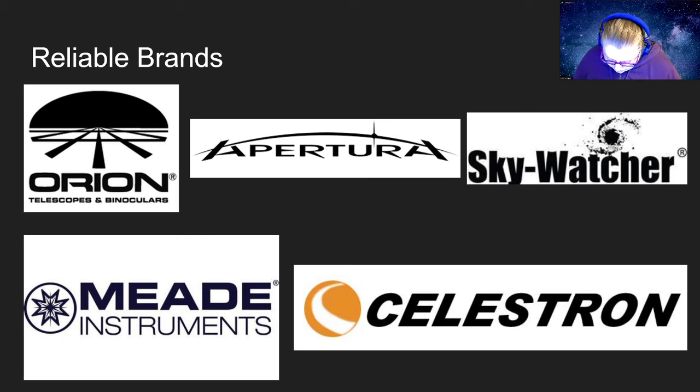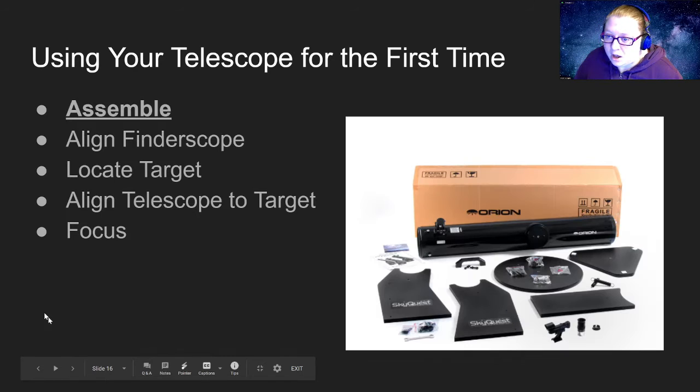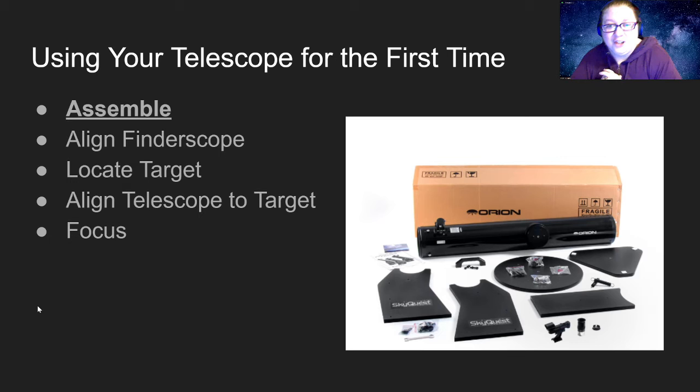All right, so let's finish up by talking about what's going to happen the first time you use your telescope. If you do end up getting something like the Orion SkyQuest or really any telescope, there may be some assembly required, not for the actual telescope tube itself, but for the base or the telescope mount. You may have to do a little bit to put that together. You'll also need to attach the finder scope to the tube. This is an easy way to help you line up your telescope for the target that you want to look at.